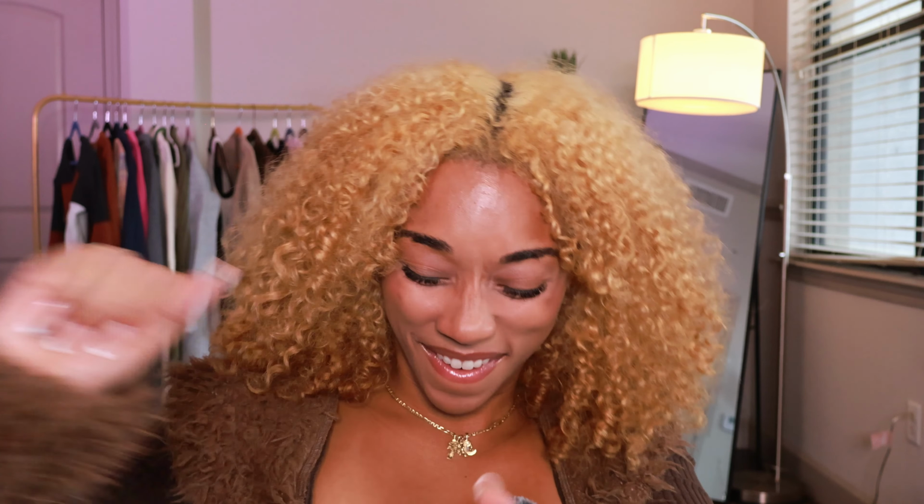Let me know in the comments which outfit is your favorite, because I definitely have a couple of faves, so I don't know which one. Which outfit should I wear first? Cause your girl is trying to go out, okay? Your girl is trying to go to Canada. I'm trying to go to Canada with these outfits and maybe some more, cause I spent a bag. I spent a bag on these outfits, so I need to put them to use ASAP.